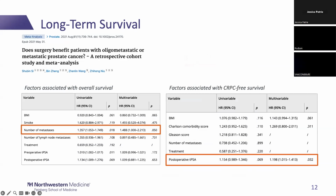So what data do we have on the long-term survival benefit for this procedure? This study looked at 84 patients who had metastatic prostate cancer in a retrospective review. Out of those patients, 27 underwent radical prostatectomy and had androgen deprivation therapy, and the remainder were the control group who just underwent ADT. What they found was that factors associated with overall survival included the number of metastases, and what was associated with castration-resistant prostate cancer-free survival was the postoperative PSA.